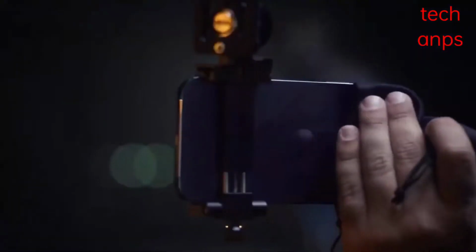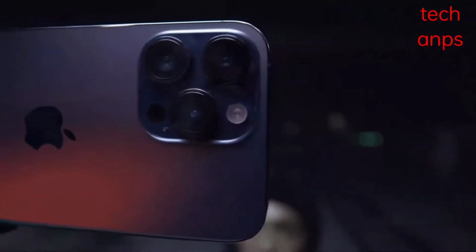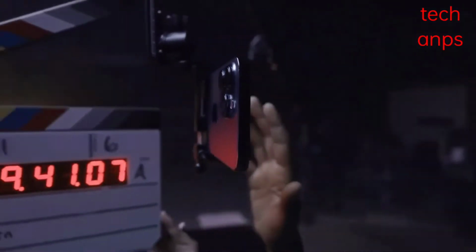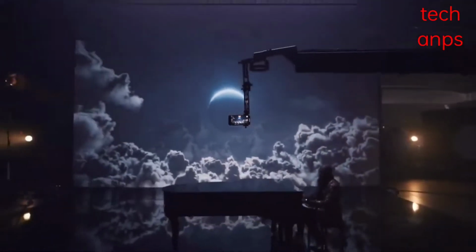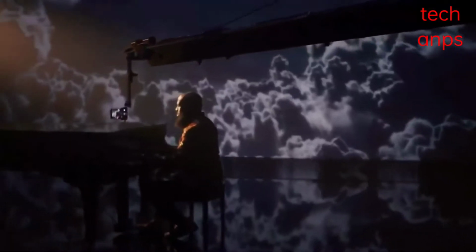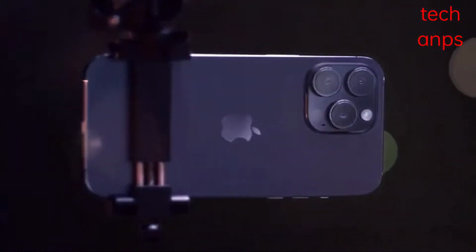It's time to go beyond what a smartphone can do. With a massive camera upgrade, the A16 Bionic chip, an entirely new category of safety innovations, and never-before-seen display technology. This is iPhone 14 Pro.